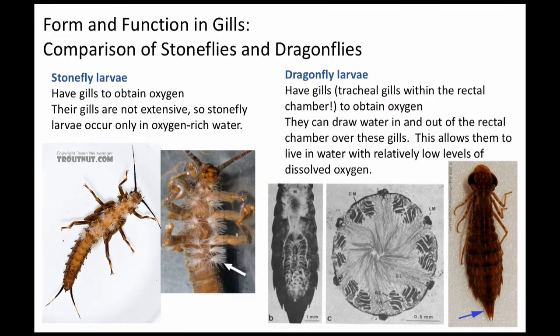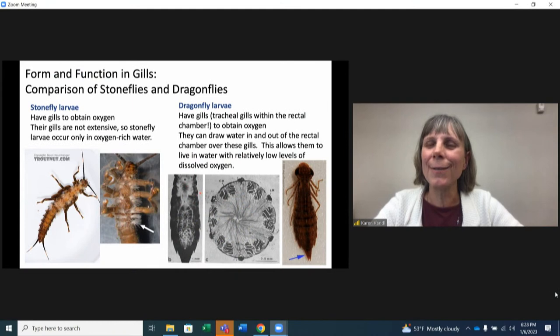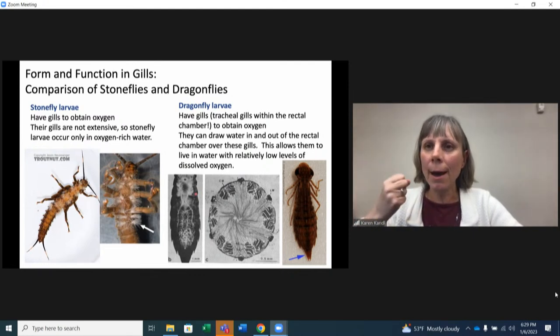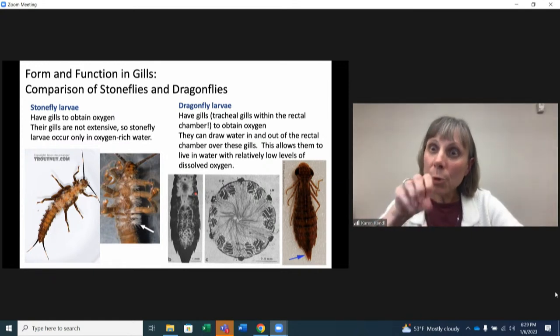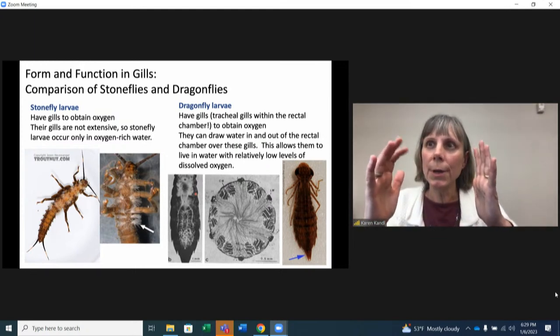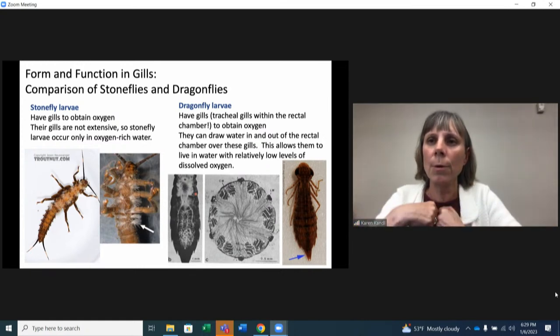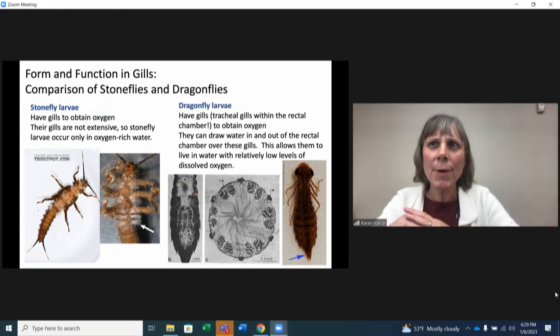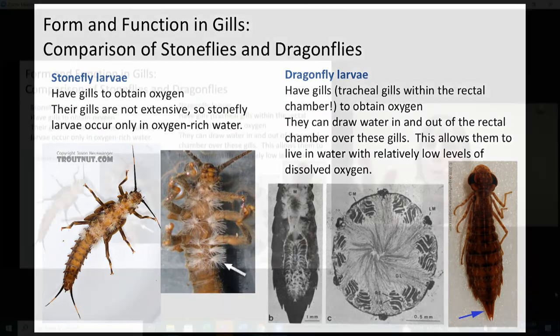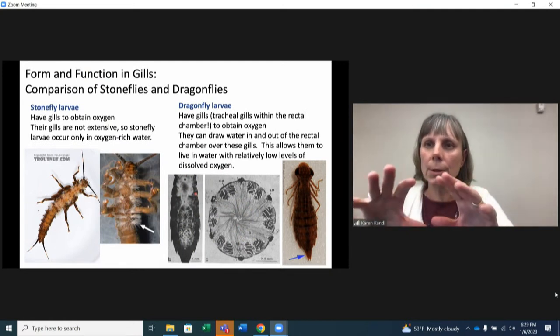And the dragonfly larvae is remarkable in that it can pump water into its rectal chamber and then out of its rectal chamber. So it pumps the water in and out and in and out. And as it does so, it's moving the water across the gills. And then the oxygen from the water is diffusing across the gills so that the organism can obtain the oxygen. So what that means is that these dragonfly larvae can live in water where there's a relatively low level of oxygen because it actively pumps the water or draws the water over those gills.